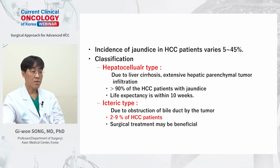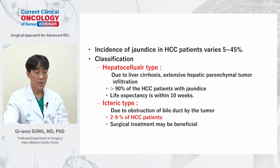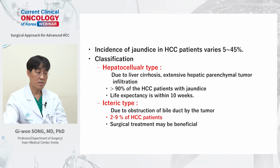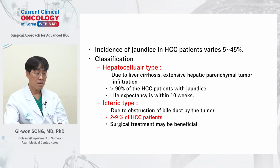Over 90% of HCC patients with jaundice belong to the hepatocellular type. In such patients, life expectancy is within 10 weeks. But icteric type is due to obstruction of the bile duct by tumor or tumor thrombus. Up to 9% of HCC patients belong to this subtype. In such patients, surgical treatment may be beneficial.